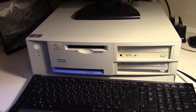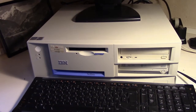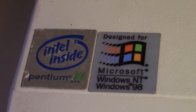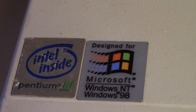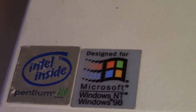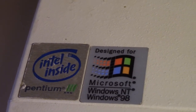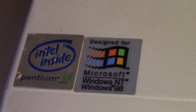I recently bought this old computer at a local thrift store. It's an IBM Netvista 6578 and it was released in the year 2000. It's got an Intel Pentium 3 inside and this machine has currently installed 256 megabytes of RAM, which can be upgraded to a maximum of 512 megabytes of RAM with two 256 megabytes PC 133 RAMs.